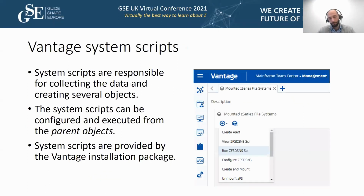Let's get to system scripts. System scripts are responsible for collecting the data in several objects. On the right-hand side of the screenshot, you see an example of such an object. Mounted ZFS data is created by the ZFS DSN NS script that we provide with the product. How that goes: you install Vantage, and in the sample library, there are several system scripts. The system programmer or storage administrator, it very much depends on who performed the installation, will copy those scripts to the Vantage automation library.